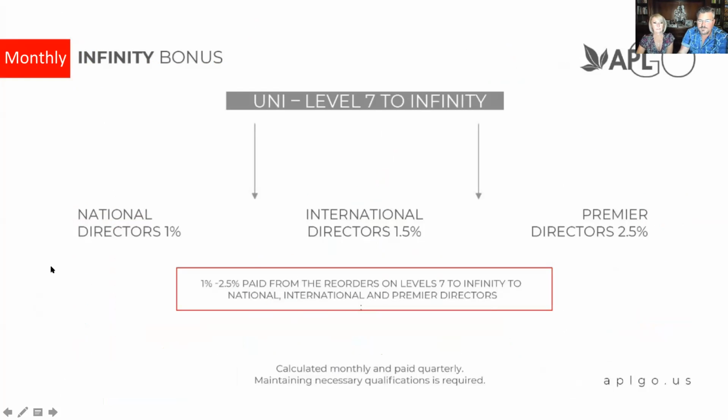All right, so what happens after the 6th level? I heard a couple people ask me that just now. Well, what happens is this is based upon rank. And so once you move up in rank, and notice this is the first time I've mentioned rank here, everything up until this point is based upon status. Again, it's all available to you from day 1, depending on how you want to come in. And so national directors all the way up to premier directors, you're going to make an additional 1 to 2.5% on your 7th level to infinity.